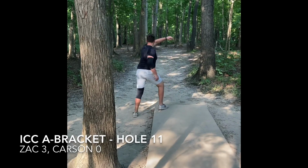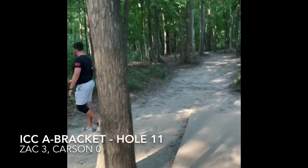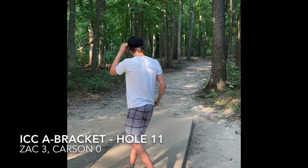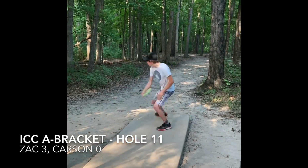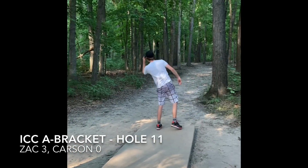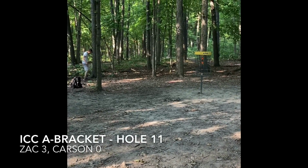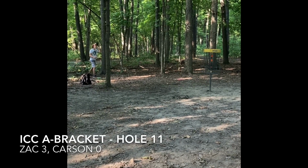So hole 11, Zach's tee shot. That is beautiful too. Zach is feeling good. That is right up there. And Carson matches him. A little tighter, a little shorter, but should be right up there inside the circle. Nice shots, gentlemen. Okay, so hole 11, both gentlemen, this is almost identical to the last hole. Zach a little further out from about 12, and Carson from 20.